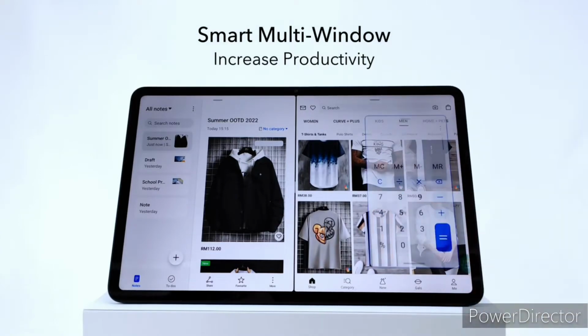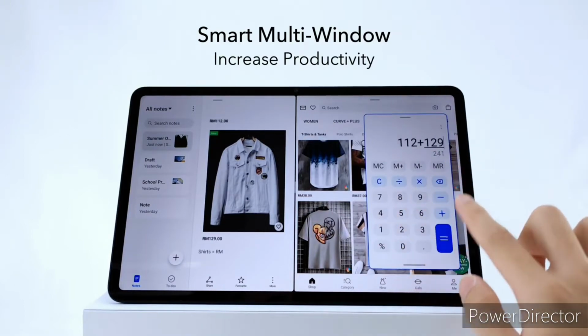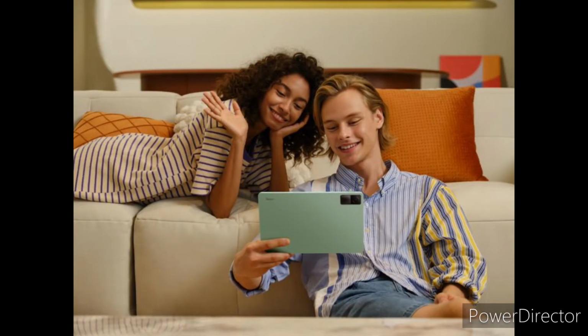Xiaomi is expected to launch the flagship Xiaomi 12T series next month alongside Redmi's first ever tablet, the Redmi Pad. The tablet will be offered in cellular and Wi-Fi only models. And now a new report has revealed its design and price for Iraq and Kuwait. The tipster has also shared a commercial image of the tablet.